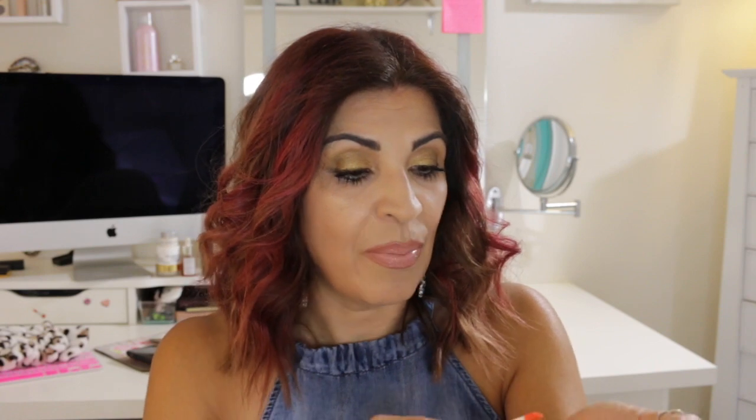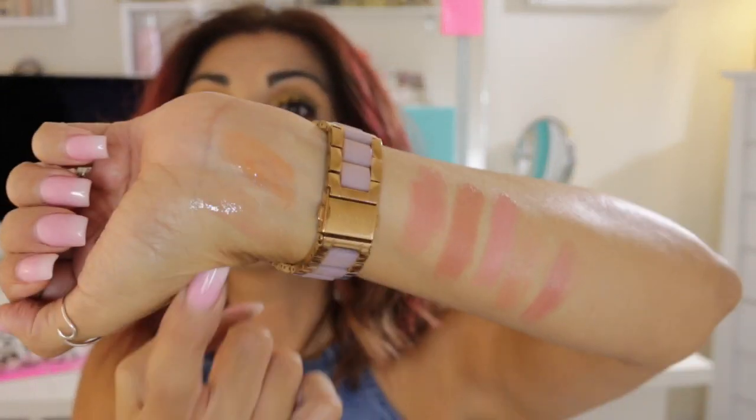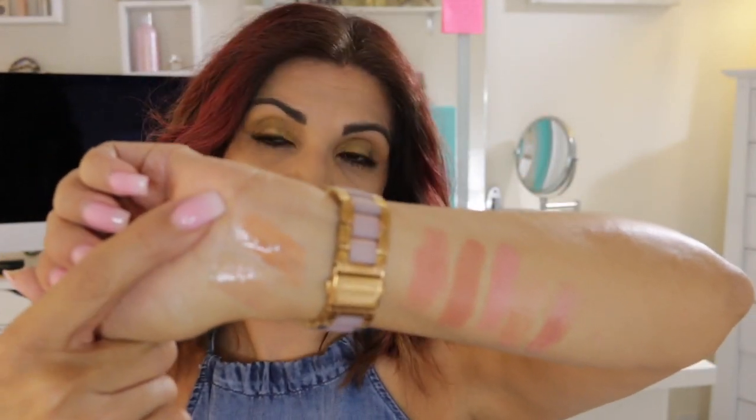I'm just gonna put them right here on my wrist. They don't have a lot of color, but I just love the way they make my lips feel, and they make them feel plumped and rejuvenated, and it has a little bit of a cooling sensation, not a ton. So there you go right there, the nude and then the peach, and they just make your lips feel so luxurious. I absolutely love those. If I could pick anything to wear for the rest of my life, it would be those.